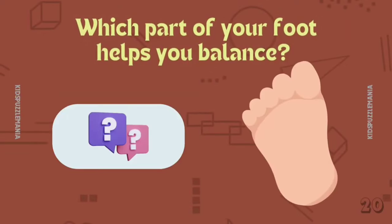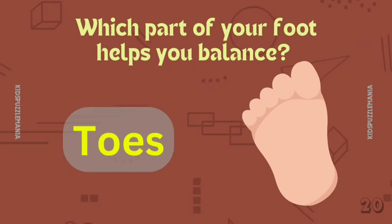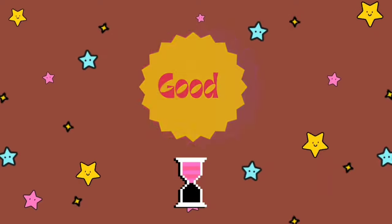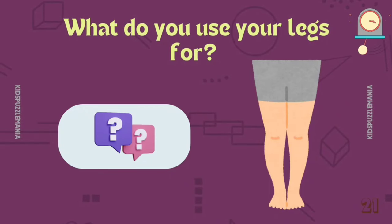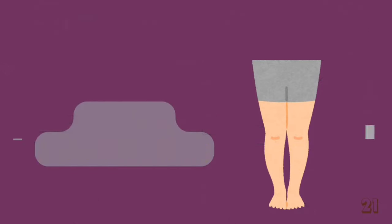Which part of your foot helps you balance? Toes helps us balance. Good job! What do you use your legs for? Walking, running, and jumping, of course.